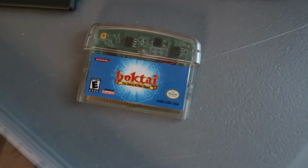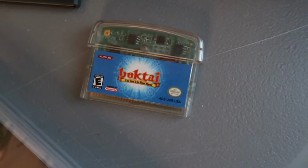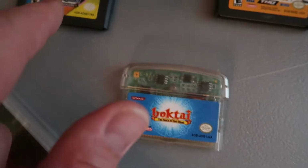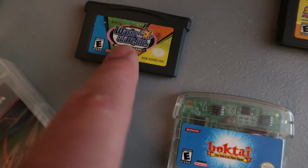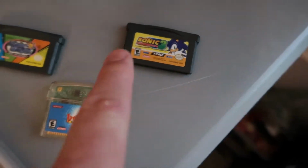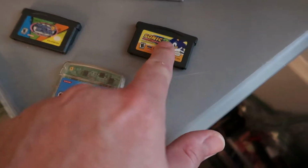There was actually this game right here, which is called Boktai something. $60 game. It sold within minutes of me listing it. Wario, what was that called? WarioWare Inc. and then Sonic 3 Advanced. That one sold for like 20, 20, and 60. But we'll go over those in a second.